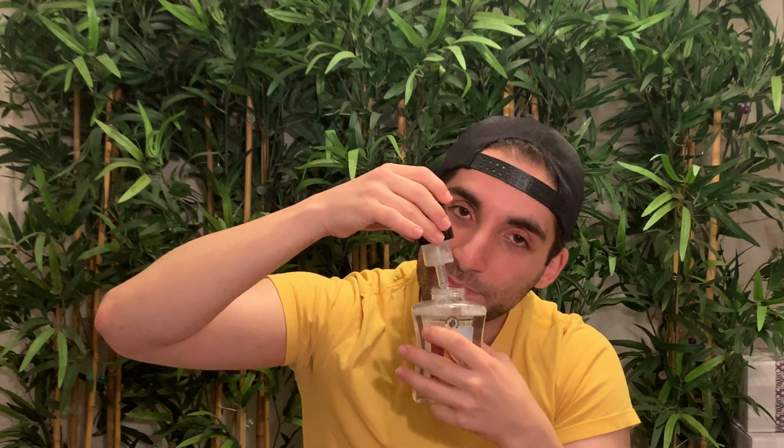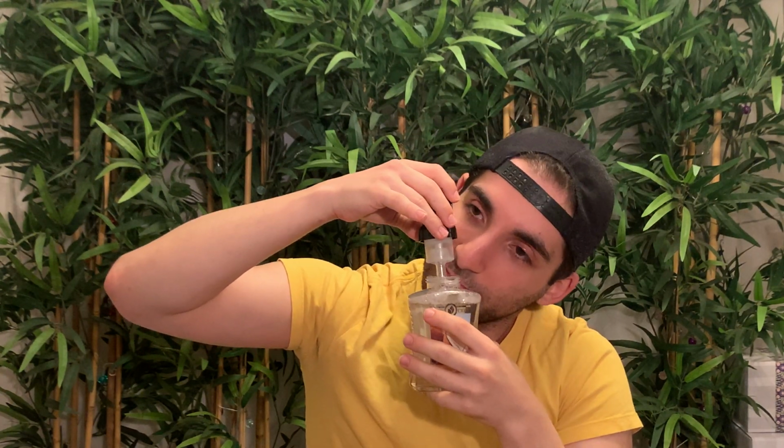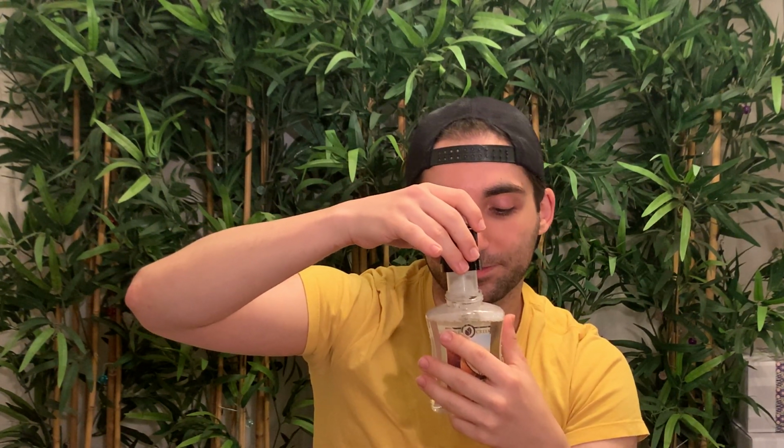So that said, I do get coconut. I do get a citrus note. I do kind of get like a rum sort of note. It's not like a boozy note, though. It's not like I smell alcohol specifically, other than, you know, the smell of soap.